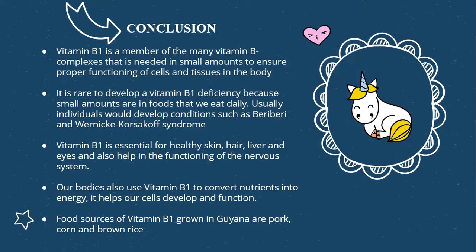Vitamin B1 is essential for healthy hair, skin, liver, and eyes, and also helps in the functioning of the nervous system. Our bodies also use vitamin B1 to convert nutrients into energy. It helps our cells develop and function. Food sources of vitamin B1 grown in Guyana are pork, corn, and brown rice.